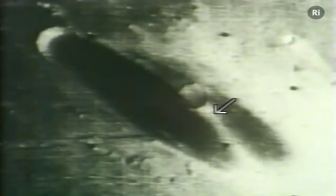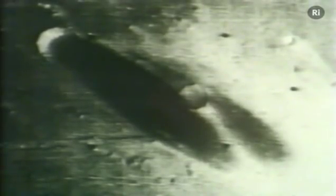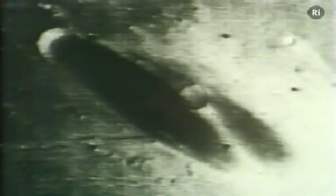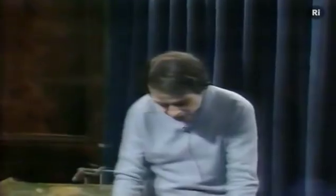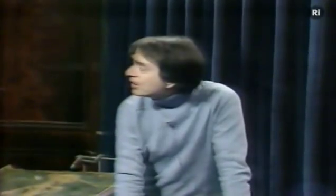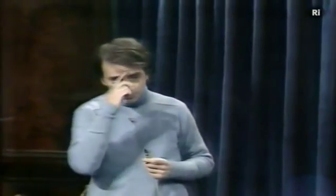And such details confirm that we are seeing changes in the configuration of bright and dark features on Mars due to wind-blown dust. Now, almost certainly the changes that were seen by ground-based observers are due to weather and not to life. That does not exclude life on Mars.